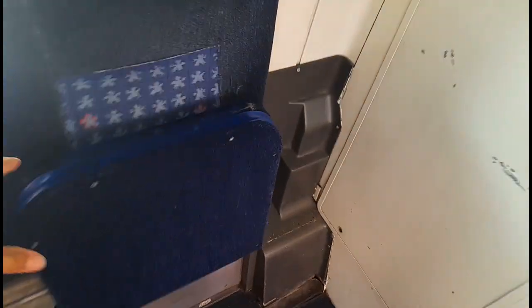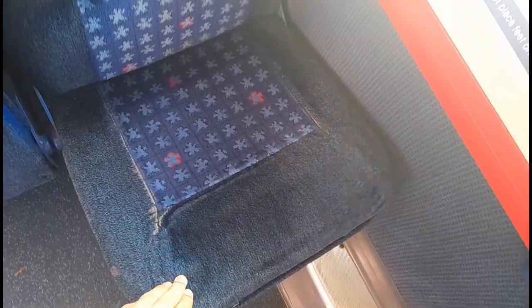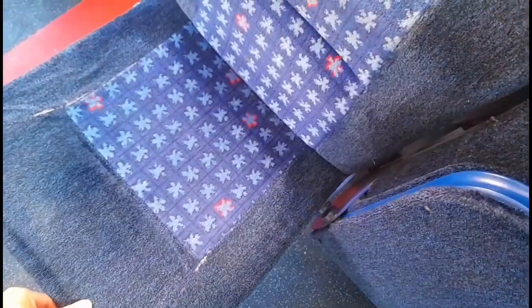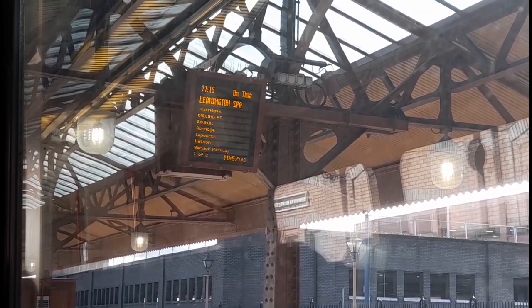As I sat down, I then noticed this. Here is the wheelchair space and some flip-up seats. Here are our calling points for today.